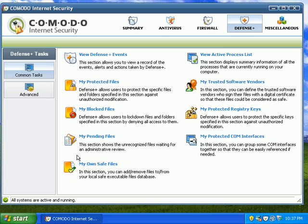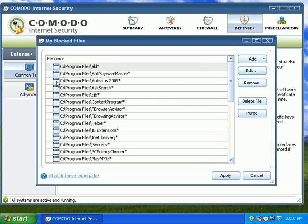Also, in my blocked files, you can go ahead and delete a file. So I could say this file is blocked from doing anything, but I want to get it off my computer. I could say delete file, and that would delete 2000 antivirus 2009 from my hard drive. Now, what you can't hear is my hard drive crunching all of a sudden, so it should be removing it.